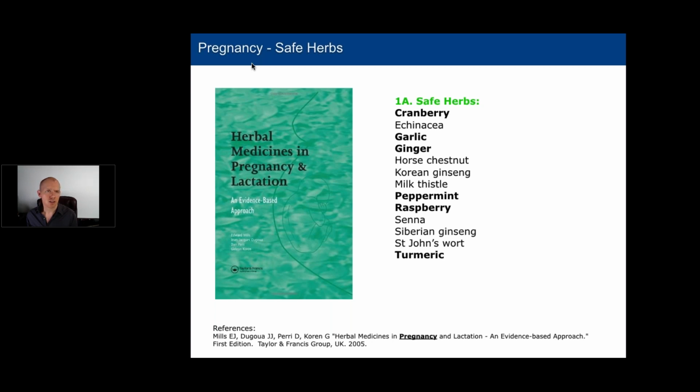They even say that St. John's wort is safe to give during pregnancy, which I would normally avoid doing. And senna, which is a stimulating laxative, some books will say it's not safe during pregnancy, but apparently the research says otherwise. So there's a list of herbs that are considered to be safe.